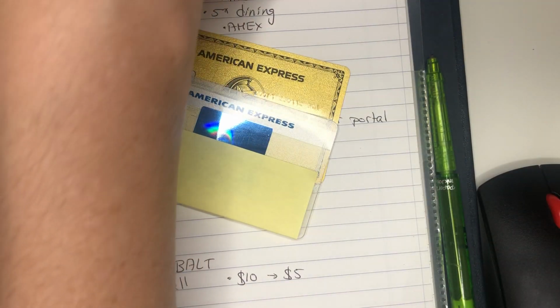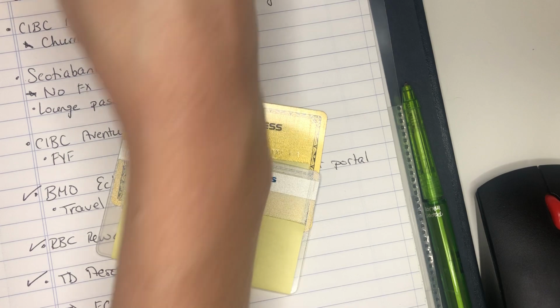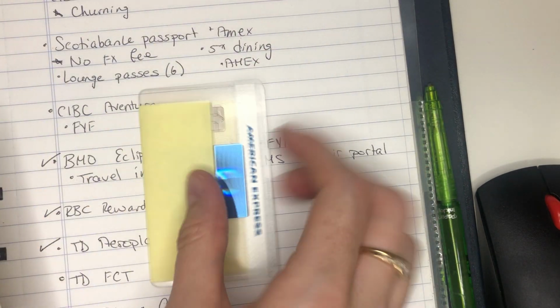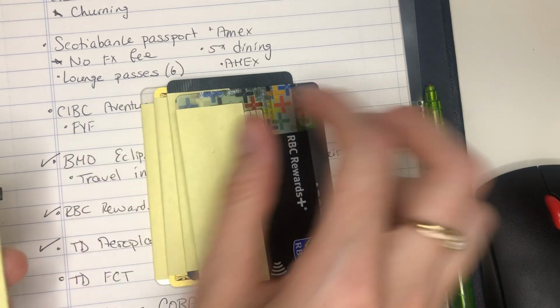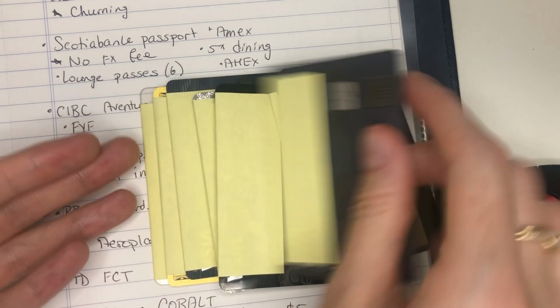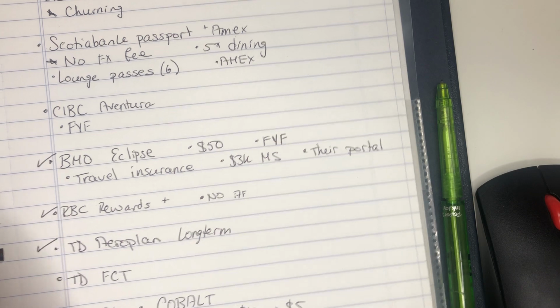So all together, and this is just my cards. I have multiple people in my family that help me out with this. So I have 2 Amex cards. So 2, 3, 4, 5, 6, 7, 8, 9, 10. So I currently have 10. Oh my goodness. And then I also have 1 more coming in the mail.